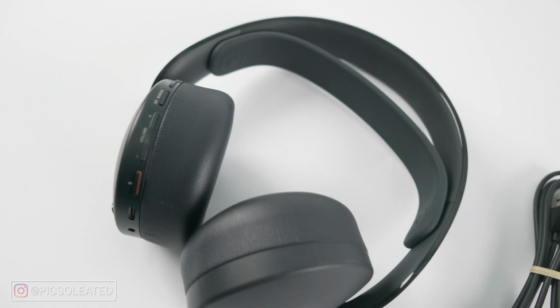This particular colorway of the Pulse 3D headset, the all black colorway, is not for me, mainly because I would prefer the white and black version, just because my entire desk theme is based on a white and black theme. I also like the black and white PS5 better than the all black PS5, which is unofficial. But for those of you who prefer the all black PS5 or got the dark plates or black plates for your PS5 from a third-party vendor and want the Pulse 3D headset to match, this one is right down your alley.